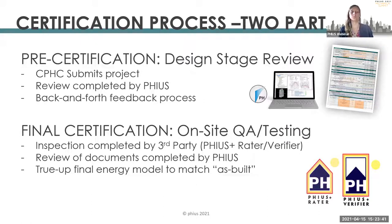It's no walk in the park. We're looking at everything, but that's really to help your team and make sure these are successful projects.